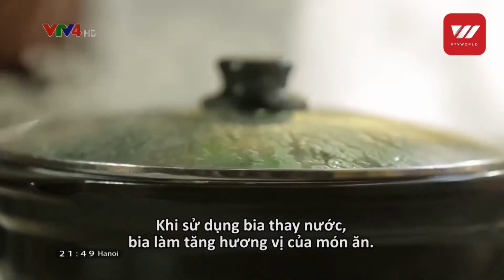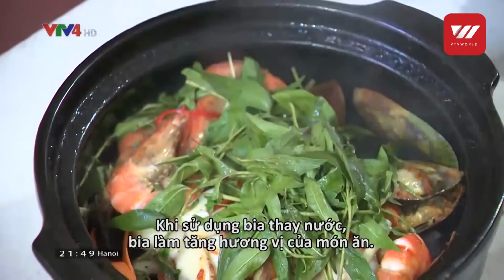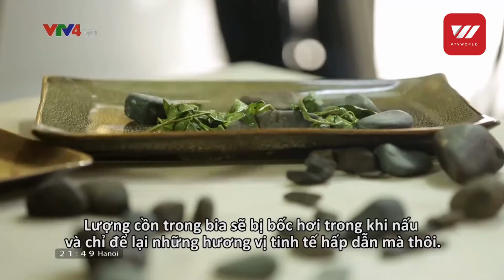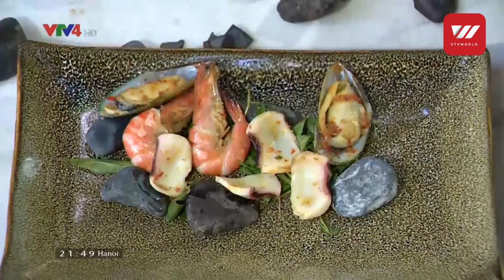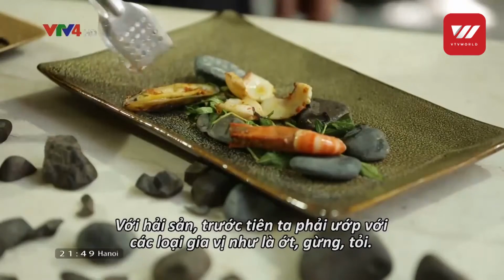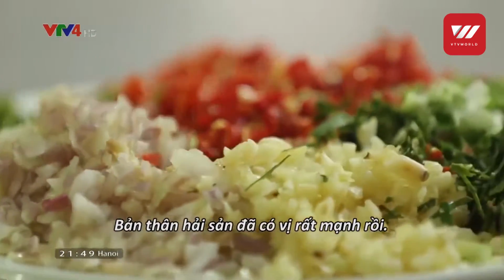Used in place of water as the simmering liquid, beer brings out all the richness of the meat. The alcohol evaporates in the cooking, leaving only the delicate flavors to introduce the diner. Firstly, marinate with the spicy, fried chili, ginger, garlic. The seafood has strong flavor.